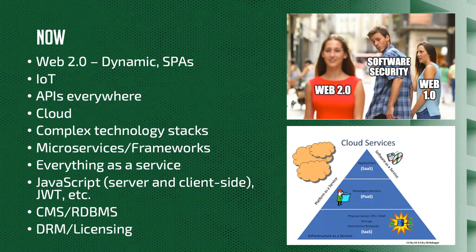Today we have kind of the notion of Web 2.0 versus 1.0. We've got dynamic content, rich content, single-page applications. Things seem to refresh on the fly. As you do a search, the results dynamically update. It's a nice user experience.